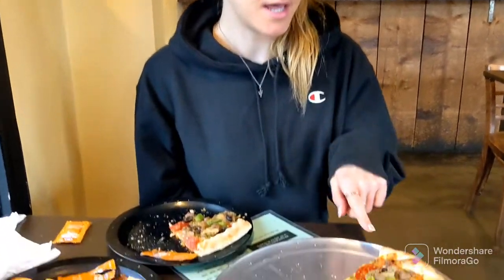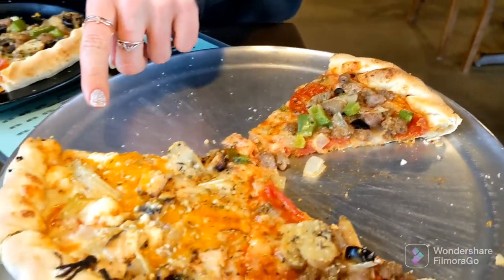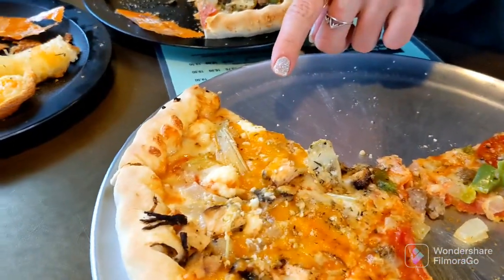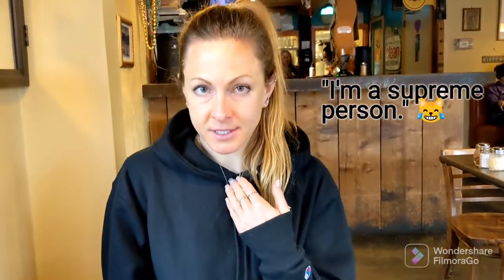that. So here we have actually our deluxe slice here. And then we have a chicken artichoke. Both of them are very good. I'm a Supreme person, so I think the Supreme is honestly the best out of the two. The chicken artichoke, it's good. It's very cheesy and a little bit more savory, so they actually serve it with packets of honey, which I drizzled on top of a slice.